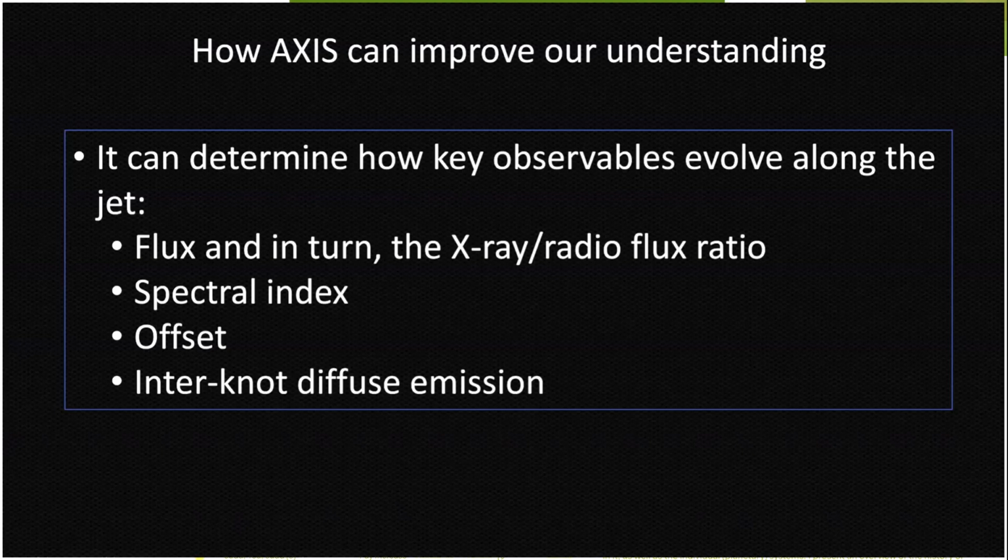But this diffuse emission is detected in only a few jets, and it's important to know the level of this diffuse emission to constrain the jet speed on kiloparsec scales. And this is achievable easily with AXIS.